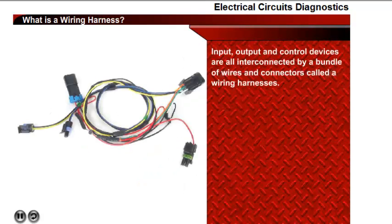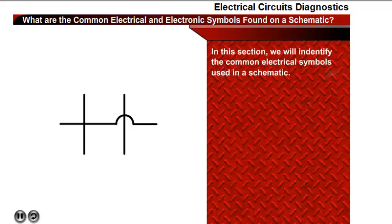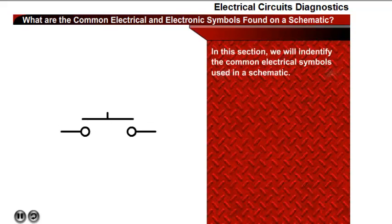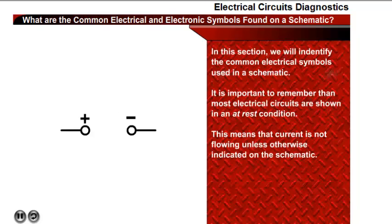The devices on the vehicle are all interconnected via bundles of wires and connectors called a wiring harness. Wiring harnesses enable output devices such as valves, solenoids, motors, and other electrical components to operate, and they will be identified on the wiring schematic. In this section, we will identify the common electrical symbols used in a schematic. Remember that most electrical circuits are shown in a de-energized state, which means that current is not flowing, as indicated on the schematic.